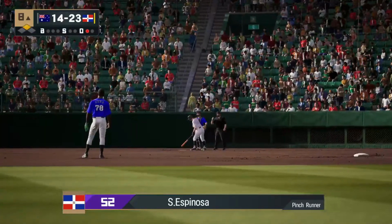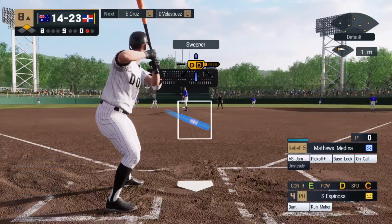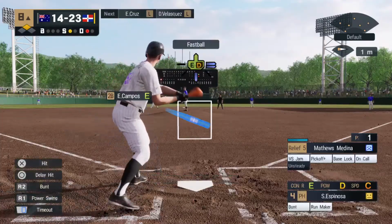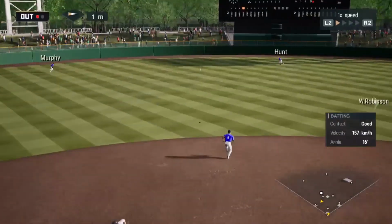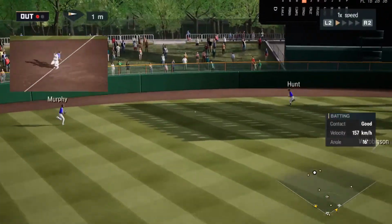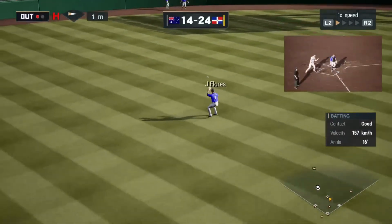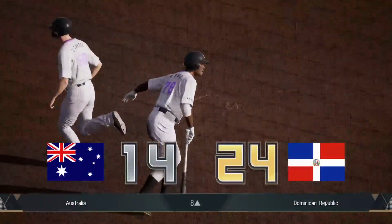Up now is the previous pinch runner, Shmuel Espinosa. Australia find themselves pitching from behind after surrendering the lead. His second pitch here. Hits this one. It's down for a hit. The runner from second rounds third. He'll try to score. The run comes in from second. Australia are still in a pickle here.